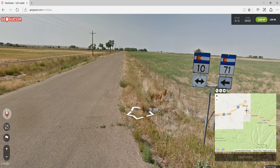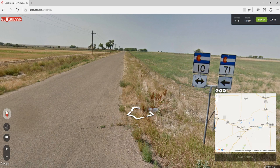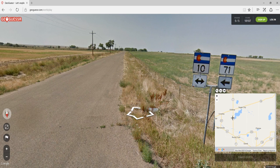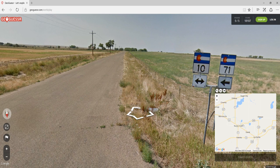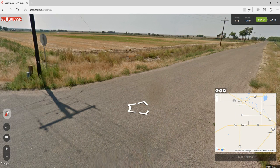The problem is, I don't know where we are in this state. I could be looking in the exact wrong place. Okay. Because it's so flat... Oh, 71. I was going to say, we should be checking eastern Colorado. 10 and 71. Okay, 10 goes both ways. 71 goes to the left. We're on 71. Yeah? We're on 10.